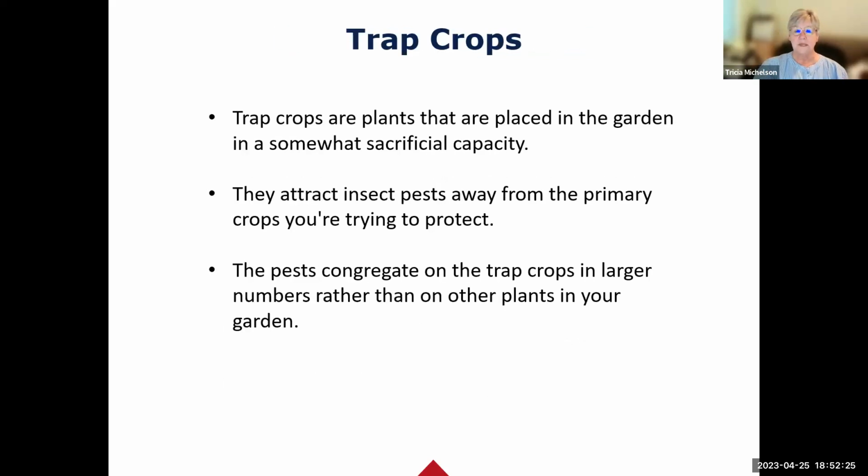Now, trap crops are ones that are placed in the garden in somewhat a sacrificial capacity. These will go back to that definition I said I liked in the beginning. They attract insect pests away from the primary crop you're trying to protect. The pests congregate on the trap crops in larger numbers rather than on your other plants. And so trap crops are ones that are actually being looked at in different studies, like the Iowa State one we looked at, specifically to see if they're worthwhile and beneficial, and we're finding out they are.